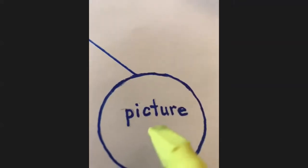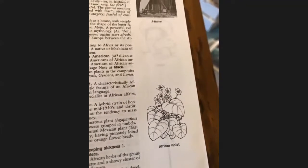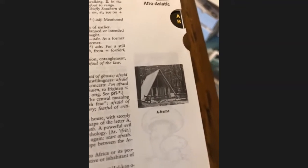Sometimes they will put a picture in. For example, here's a picture of an Afghan hound. And they put a picture in there so you could see what one looked like. And then sometimes they show pictures of plants. The African violet. Those make really nice houseplants. And here's a picture of an A-framed house. Looks like something they might do up in the mountains.